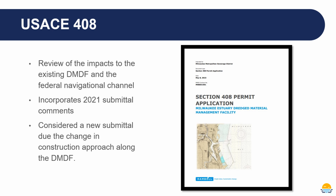You can see it a little bit here in the cyan color is the proposed DMMF, and then this is the DMDF, or the existing facility. And along this edge, there was significant changes from the 2021 plans to the 2023 plans. So we are resubmitting the Section 408 application.